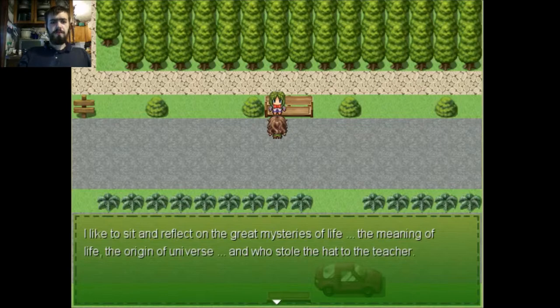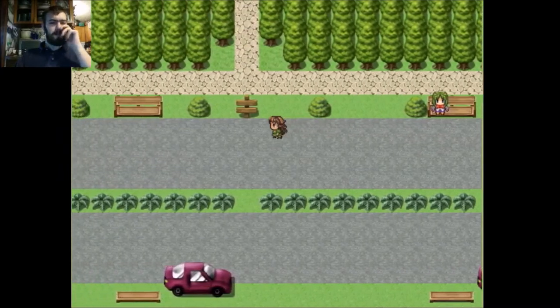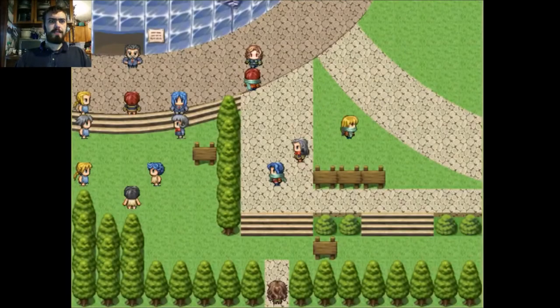I like to sit and reflect on the great mysteries of life, the meaning of life, the origins of the universe, and who stole the hat to the teacher. What you mean to say is who stole the hat from the teacher. Who did? That is the question that makes life worth living. It's wondering who stole my hat. Anyway, I should be wearing my hat.